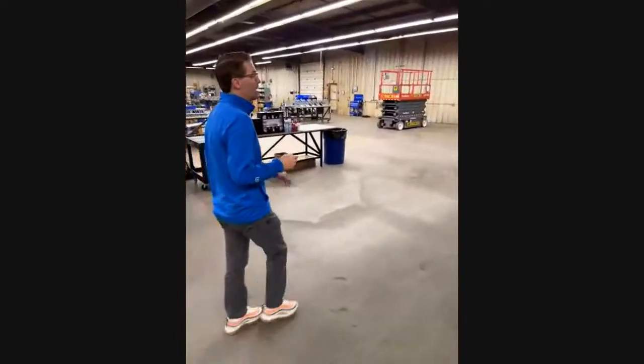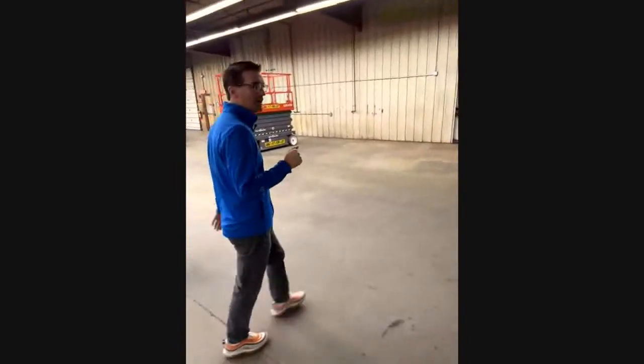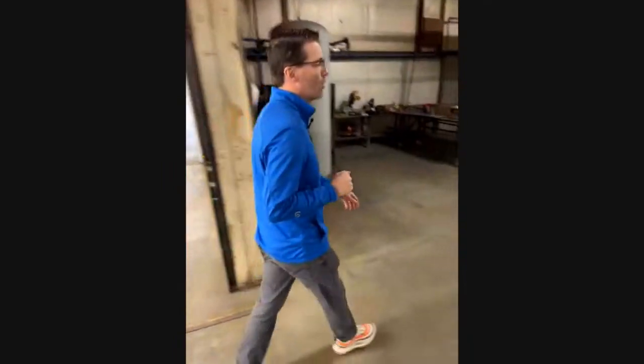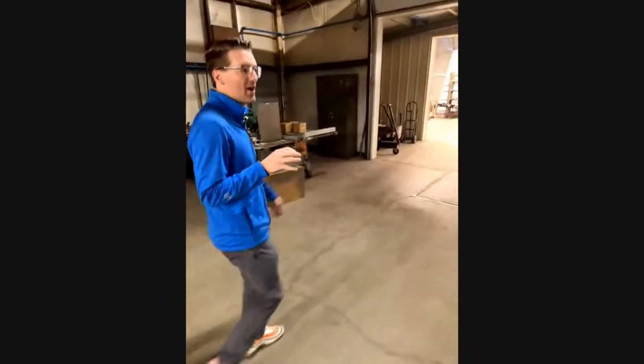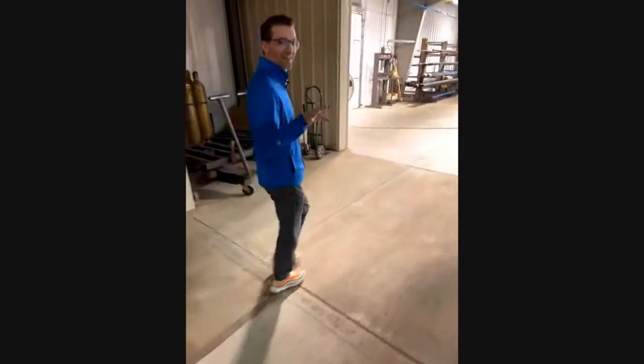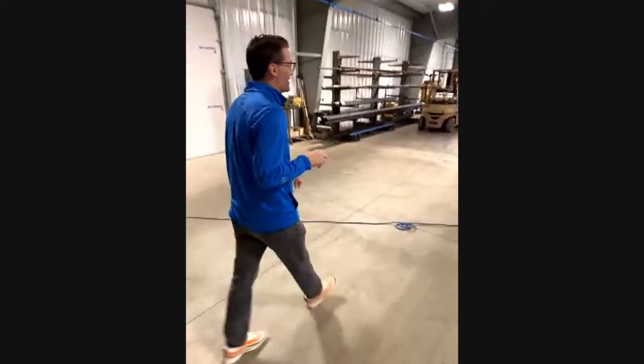Now we're going to take a peek over into, let's go to the machine shop next. So we'll cut through here. Might be a little noisy in this area because we are welding and laser cutting steel and doing all sorts of things. Hopefully the internet connection's staying good back here in the factory. I see it. So hopefully it's pretty good.